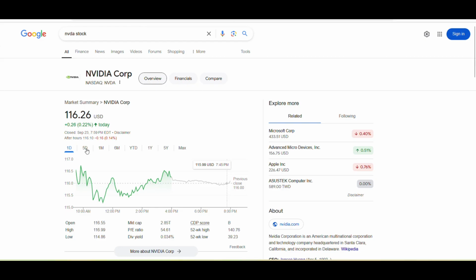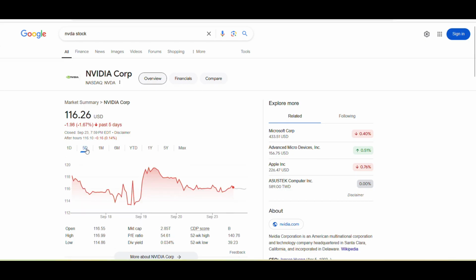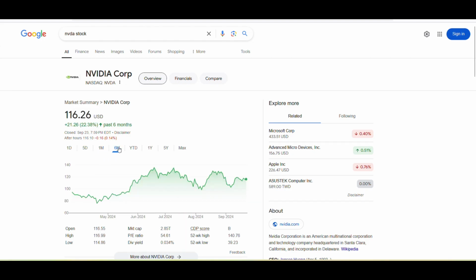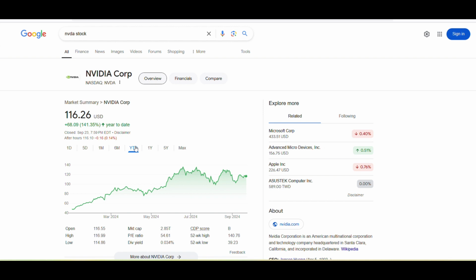And moving on, for the last 5 days Nvidia is still negative 1.67%, last 1 month negative 10.13%, and last 6 months is still positive 22.38%, and year to date 141.35%, and that is still very good.